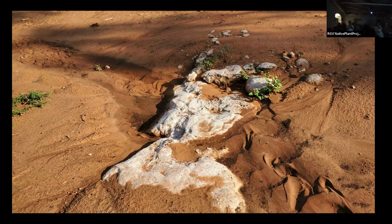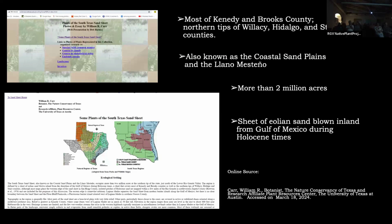Back when I was first trying to figure all this out, this gentleman, Mr. William Carr, out of the Nature Conservancy of Texas, I always go back to this on the web. And a little bit more about it: the South Texas sand sheet is in Kenedy and Brooks County and the northern tips of Willacy, Hidalgo, and Starr counties. It's also known as the coastal sand plain and the Llano Misteño, which ironically or not, I did not know when I picked the name for my ranch and arboretum to be El Misteño Ranch. So it's one of these little ironies in my story about this.